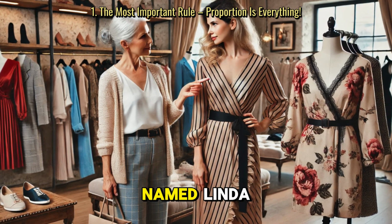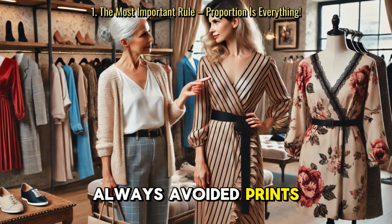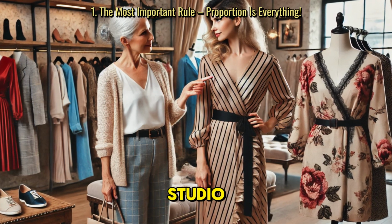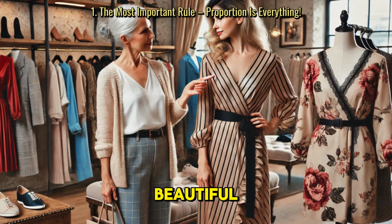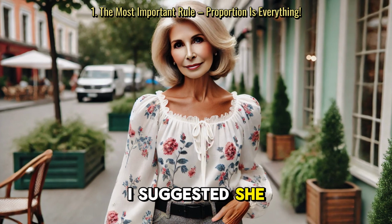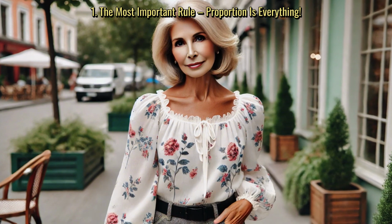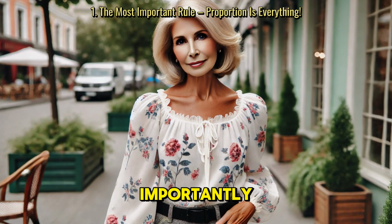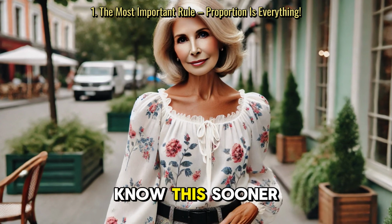I once worked with a woman named Linda, a vibrant 62-year-old who always avoided prints because she felt they made her look frumpy. One day, she walked into my studio wearing a dress covered in oversized tropical flowers. The colors were beautiful, but the print was so large that it overwhelmed her frame. I suggested she try a version of the same dress with a slightly smaller, more spaced-out pattern. The result? She looked refined, graceful, and most importantly, she felt amazing. Her first words were, "Why didn't I know this sooner?"